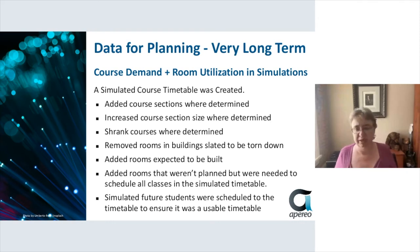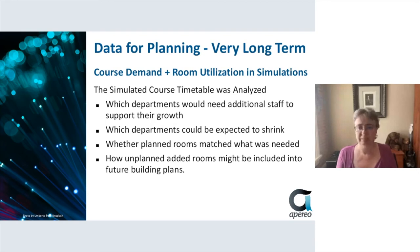They got rid of rooms that were slated to be torn down. They added the rooms expected to be built. And as we were building this timetable, if we just didn't have rooms to handle the need of what we were expecting to have in 10 years, we invented rooms and kept track of that. And then once we had a timetable that took all this into account, we simulated the students and made sure that we had a usable timetable, that this wasn't something that would be worthless if we tried to put through a set of students that matched their dream population. And from that, we analyzed what came out.